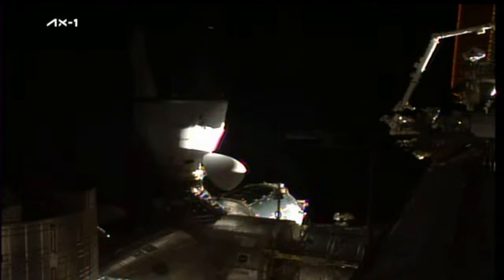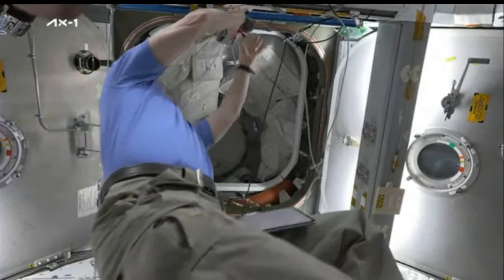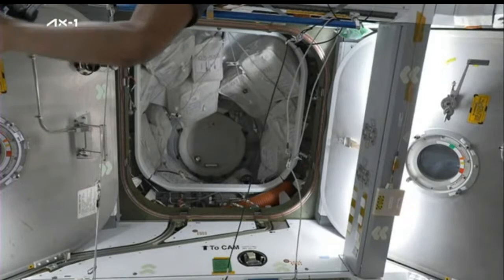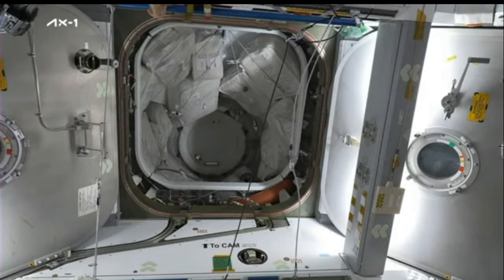And we will have a welcome ceremony sometime after hatch open. It could take as long as 30 minutes, as there are a couple of steps they have to take just after we get the hatches open, to get Dragon configured for docked operations, including starting to integrate Dragon's cabin atmosphere with that on board the space station. Then we'll get the entire Expedition 67 crew, all seven of them, along with the recently arrived AX-1 astronauts all together, and have a special ceremony to welcome the first private astronaut mission to the space station.